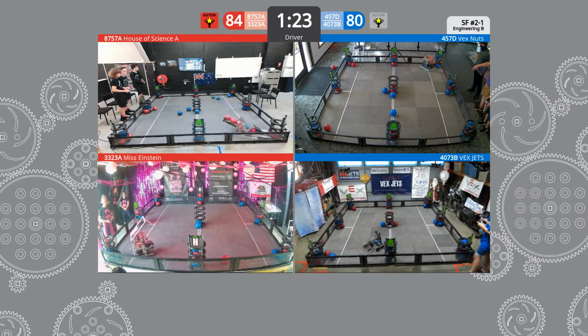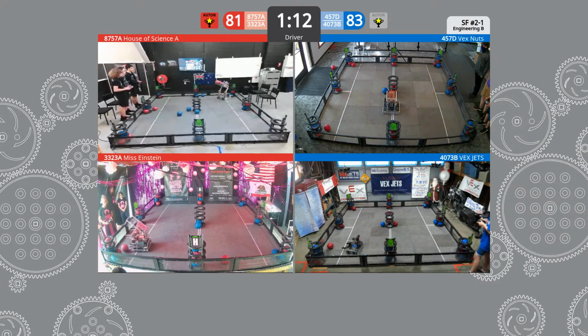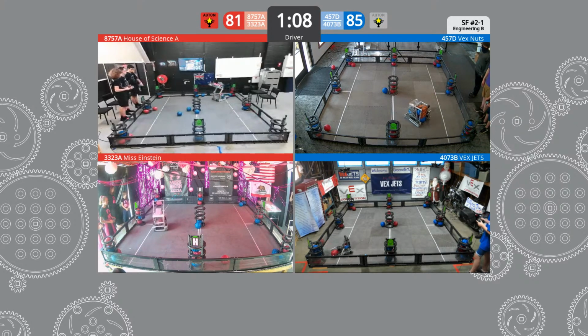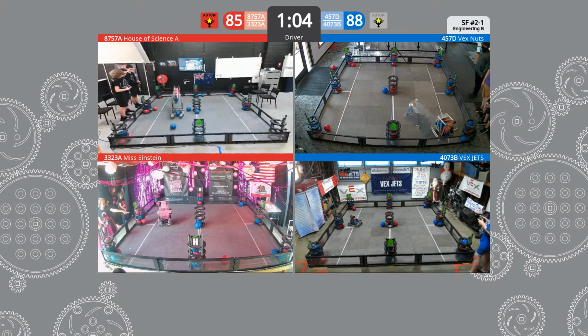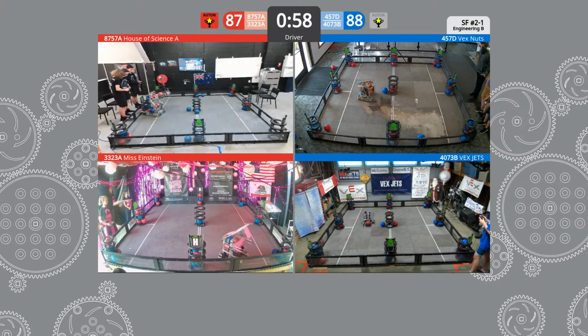We see now Miss Einstein heading to corner goal G, looking to get another red ball placed. Looks like they're trying to double stuff a ball in that bottom corner. House of Science A, our team from New Zealand, are holding on to 6 red balls right now, and they are going up. They're going full injection molding style technique, just pew, pew, pew, popping those red balls into that corner goal C, and now coming over to goal D as well.